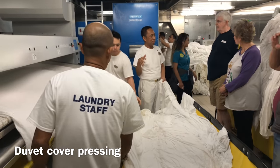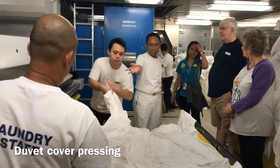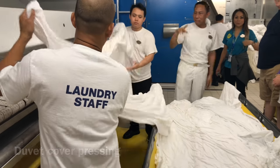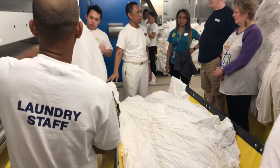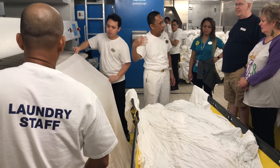Dobe cover. We are pressing. This is manual, but in the back it is supposed to be this one. We use it for the bathroom, but it is the area where we have to use.